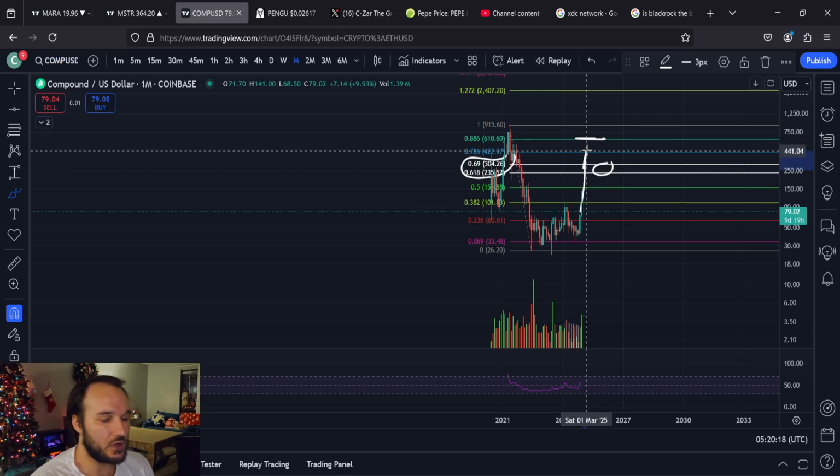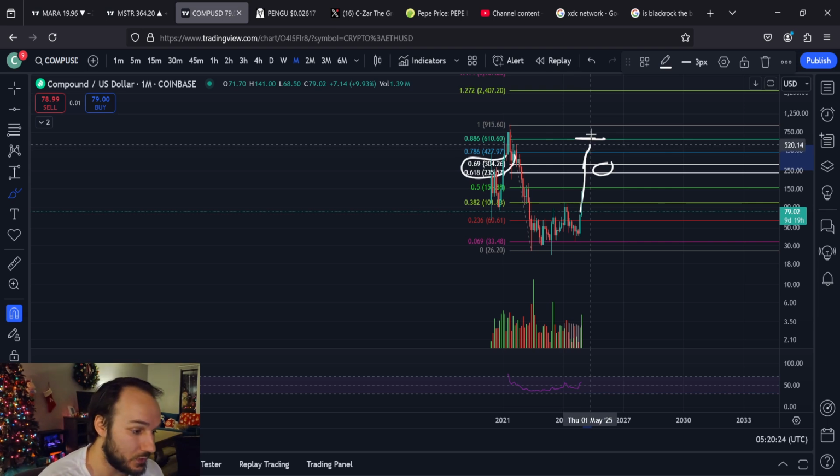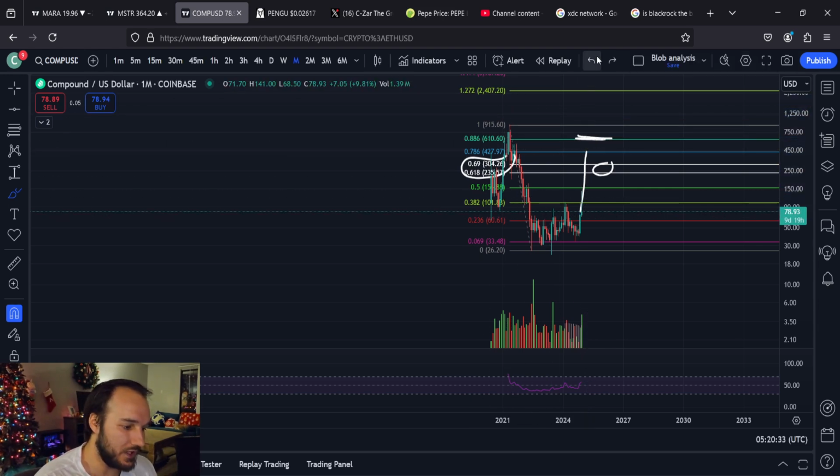If we break above 430, that's great, but don't be like, oh, we broke above 430. C-Zar was expecting we'd find resistance there. Now we broke above 430. That means we're going to $2,400 overnight. No, we likely would cap it at 610. You can do a moon mission. It's possible. Anything can happen.